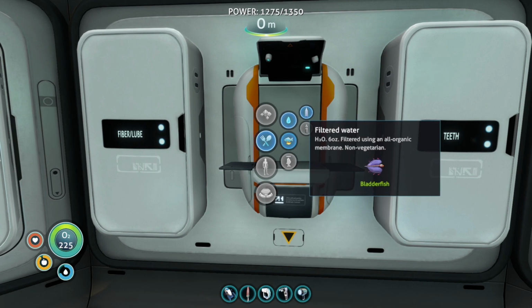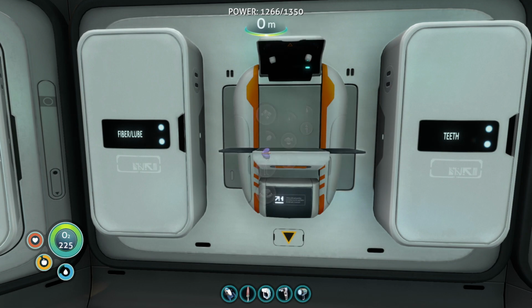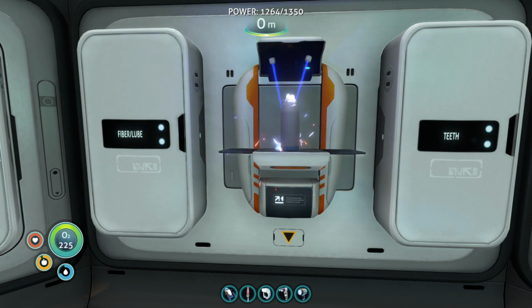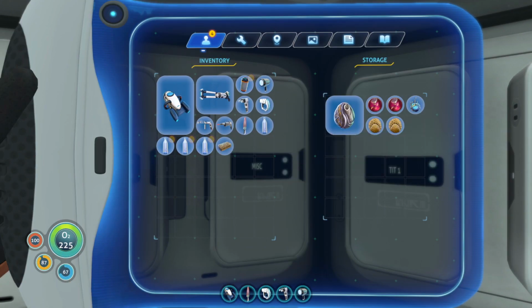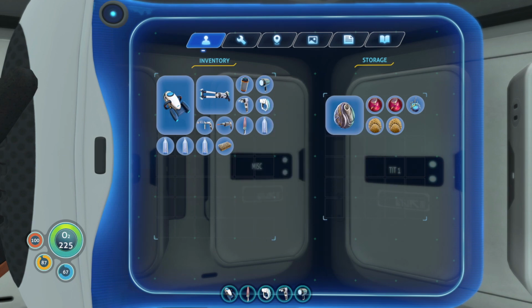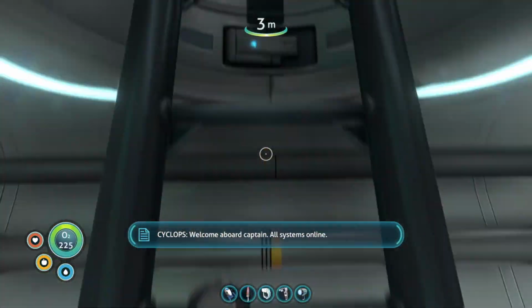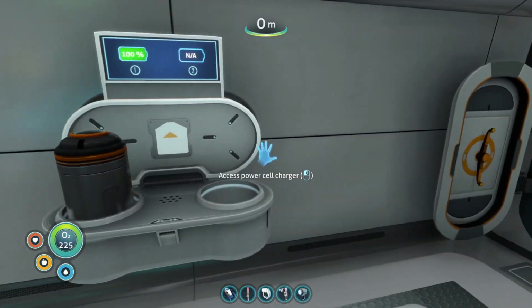I guess if we wanted to, we could bring the last nutrient block that we have over in our miscellaneous chest, just as a last resort. I don't think we're gonna be out there very long, but just in case, grab a nutrient block out of there. Alright, so we got 4 bottles of water and a nutrient block. I think that'll be alright for now. Let's hop inside of Mike here, head on upstairs, and let's put this baby on the power cell charger.